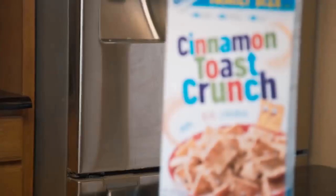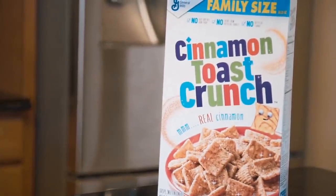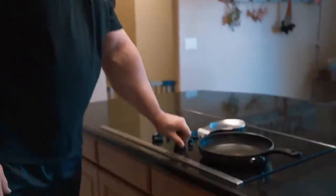So meal number 1 is kind of my choice of cereal. So I think today I'm gonna go with Cinnamon Toast Crunch. I like that a lot. And then I have 8 eggs and then peanut butter. So that's what we're gonna kick off with here. So I'm gonna start getting the pan going here. It'll be like we're filming a cooking show, right? A strongman cooking show. Should be fun.